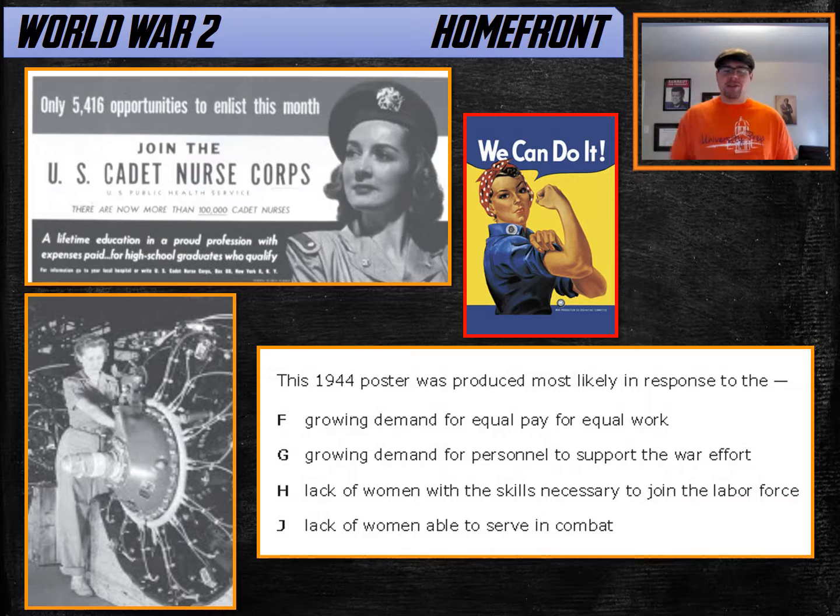And it's asking, this 1944 poster was produced most likely in response to what? Well, the answer is growing demand for personnel to support the war effort. We needed people. Men were all fighting. Women had to fill non-traditional jobs. And then this would actually kind of kick off the women's movement a little bit. The fact that they were really fulfilling a role that previous to the war men had kind of kept them out of, but they were doing it well.